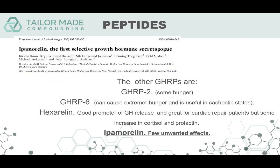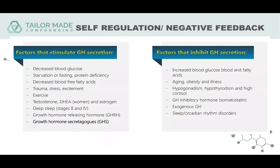Again, this just shows how the GHRP6 causes that extreme hunger, and it is mainly reserved, and we really don't recommend it unless with patients that are in that cachectic state and really need to boost that hunger.